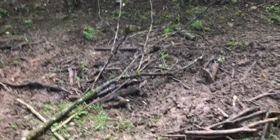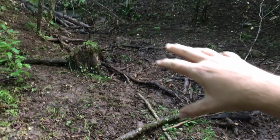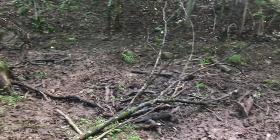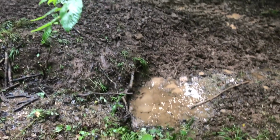Really the only place that's getting a lot of wear, and I expected it to, is our choke down here. So this is where our stream comes in. This is all fill-in from erosion over decades. So there's just all kinds of good stuff buried here. So they're just rooting the heck out of this. And of course they're using some of these puddles as wallows.